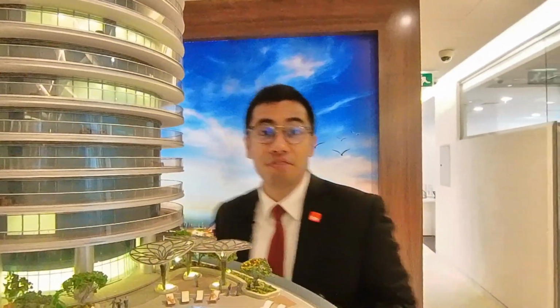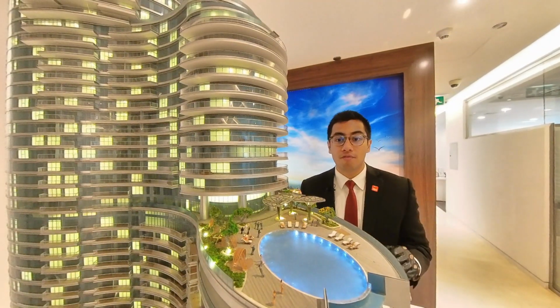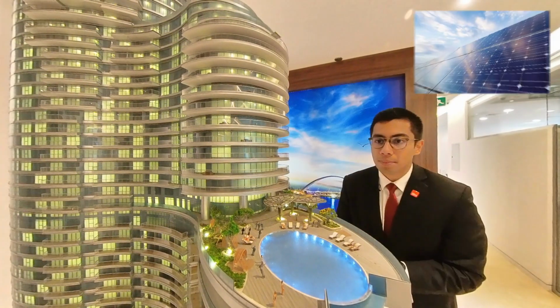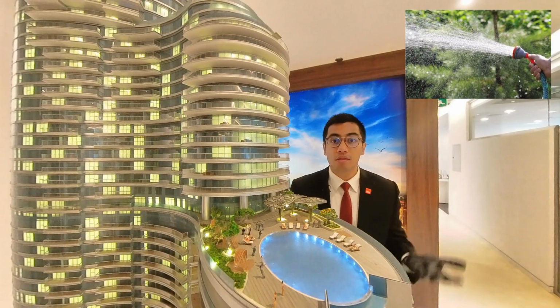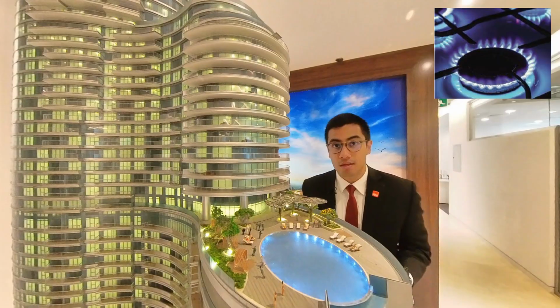Developed by the 156-year-old global heavyweight contractor Shapoorji Pallonji, this project boasts over 40,000 square feet of landscaped podiums and features sustainable elements like solar panels on the roof, grey water harvesting, 60 BIM technology, water purifiers, and LPG gas connections. Alright, in terms of amenities, they're actually very hotel-esque, and I'm going to pop them up on screen for you guys to be able to pause and read them in 3, 2, 1.